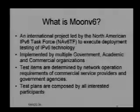Moonv6 is led by the North American IPv6 Task Force, and it's geared to execute deployment of testing IPv6 technology. A number of government agencies, as well as academics such as the University of New Hampshire in particular, they're kind of like the hub of Moonv6, really, as well as service providers and vendors all take part in this project. A number of test items are determined by the operational requirements of service providers and government agencies, and everybody kind of gets together and composes various test plans.